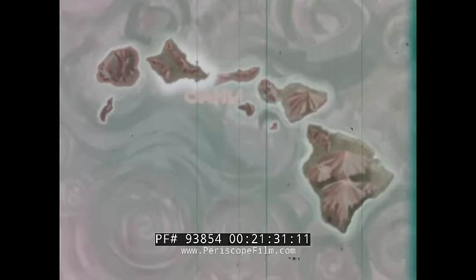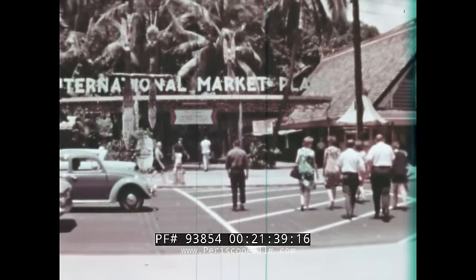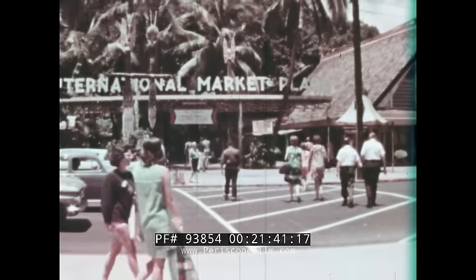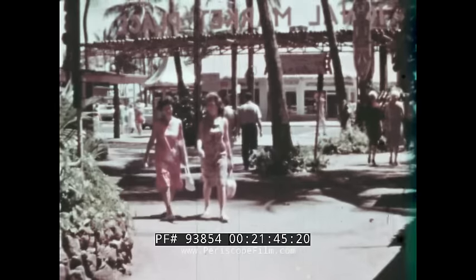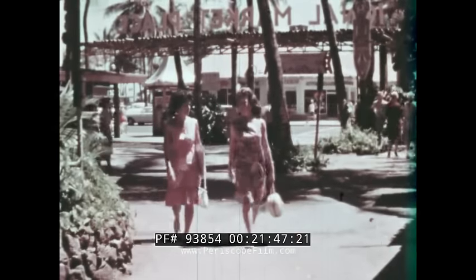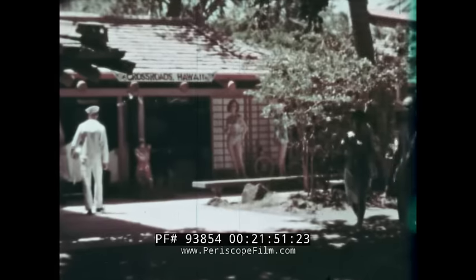Returned to Honolulu, back on the busy island of Oahu, we did as all tourists eventually do: we went shopping for souvenirs. One favorite spot for shoppers is the International Marketplace at Waikiki. Hawaii is a shopper's paradise.